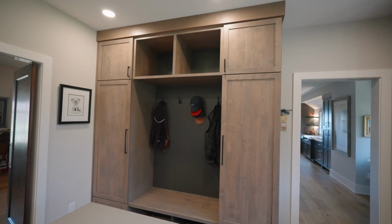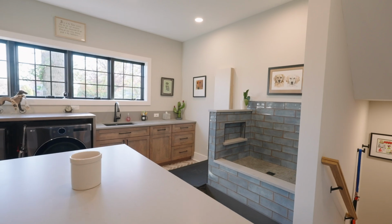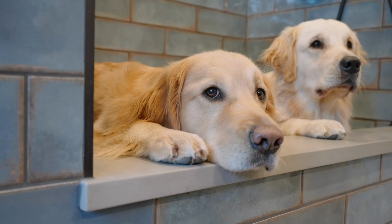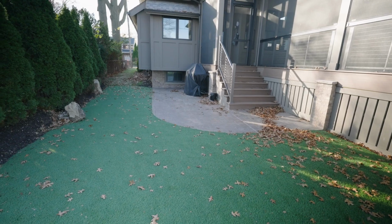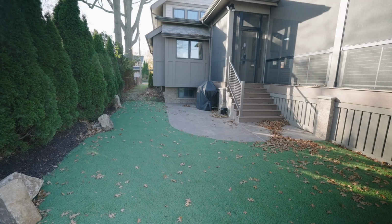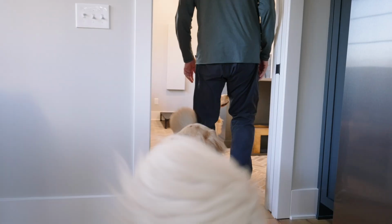Moving through the Butler's Pantry into the mudroom/laundry room, we have a nice dog wash right off the garage for those dirty pets to get washed. We also have storage built in so you can hang your coats, hats, shoes. Speaking of the pets, right outside the back door, we also installed turf so they have their own little space to do their business.